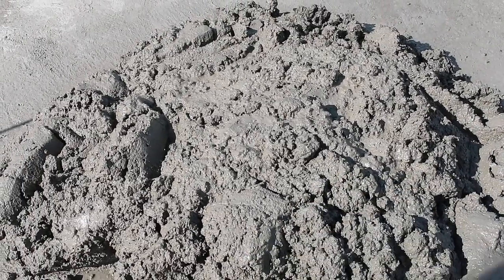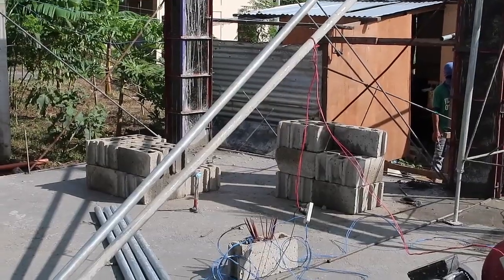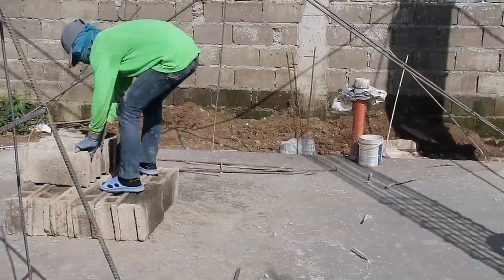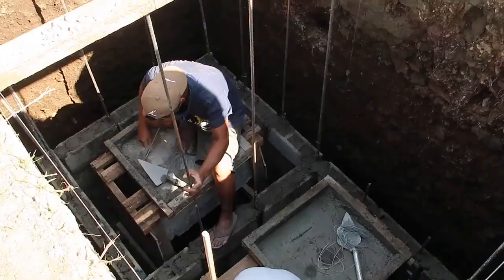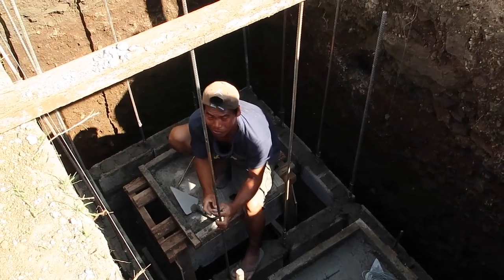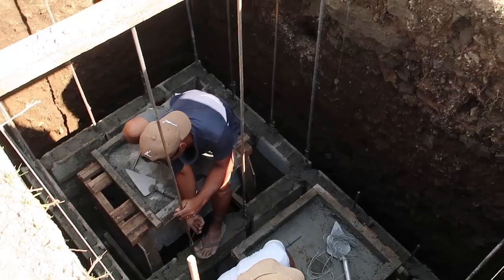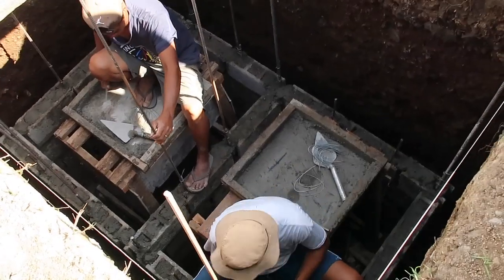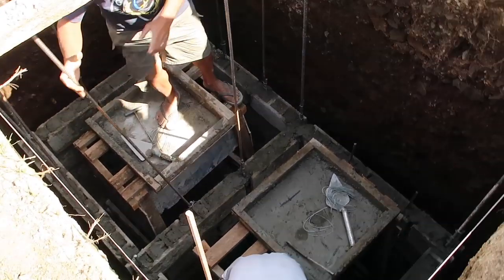So it's really going to be layers of cement. These guys are starting to move hollow blocks over here, and they're just setting them out for putting up tomorrow, I would suspect. So these guys have been busy, and they put makeshift scaffolding out of coco lumber. They're sitting on top of them right now. They're fixing some new rebar in here.